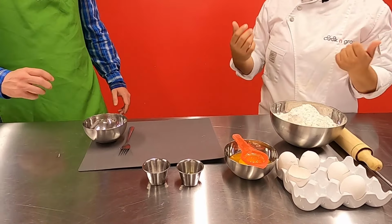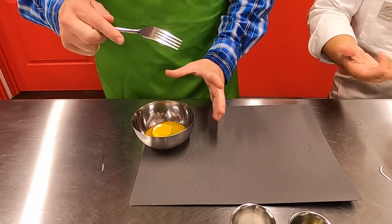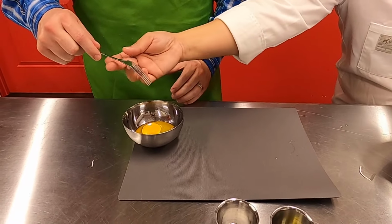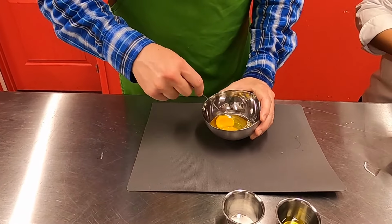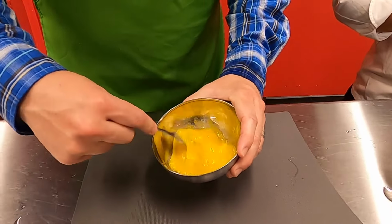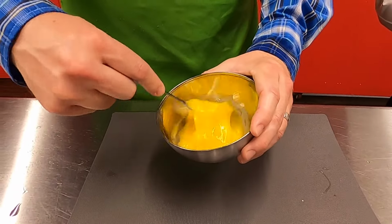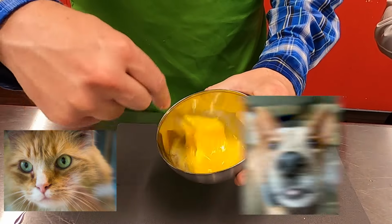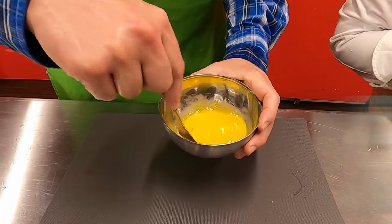Very good. Now we're gonna whisk it. Try to use the back of your fork. Yes, the back of my fork. Just like this. No, you were good. And just try to tilt it a little if you need to. And then whisk. Very good. Look at that, guys. I'm a whisker. A little different from a cat's whisker or a dog's whisker. We're actually whisking it to mix it all together. How's that looking? Very good.